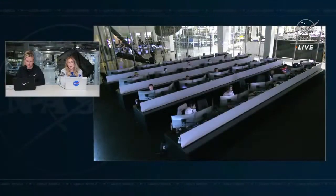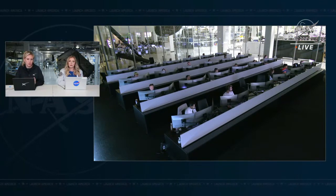So we are waiting for that call out that Dragon is outside of the approach ellipsoid. And everything has been moving along pretty smoothly so far today. We are just waiting for that call out here any moment from now that the crew has exited the approach ellipsoid. They are about 980 meters away from the space station. As we mentioned earlier, everything is carefully choreographed, both approaching and departing the space station.